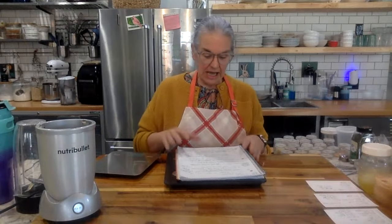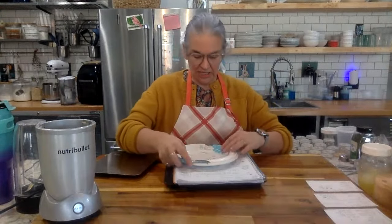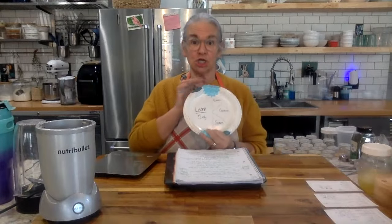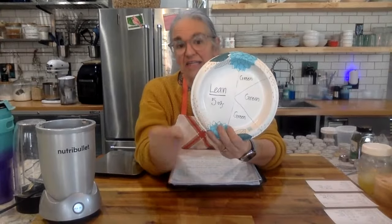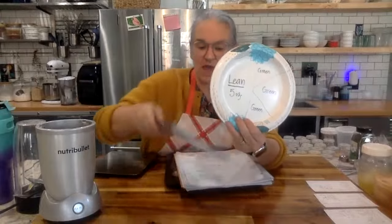All right. So I want to just really quickly show you, I have this really handy dandy way of showing you what a lean and green meal looks like. All right. So hopefully you can see this. If you are choosing from the lean category, that is where you're going to get 5 ounces. The lean proteins, I'm going to grab my guide right here.